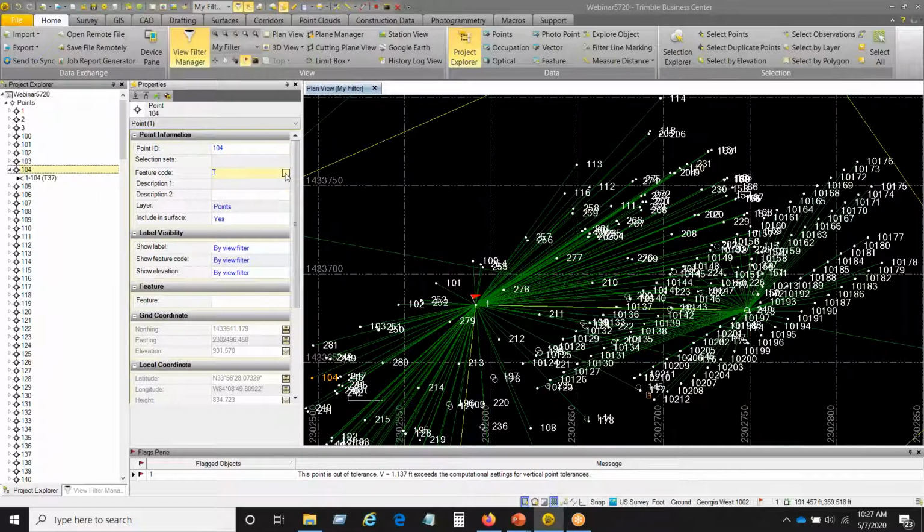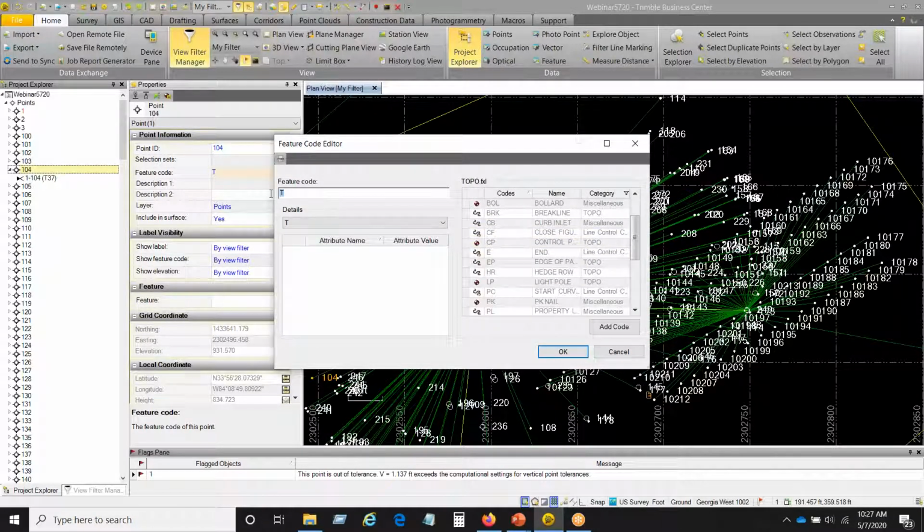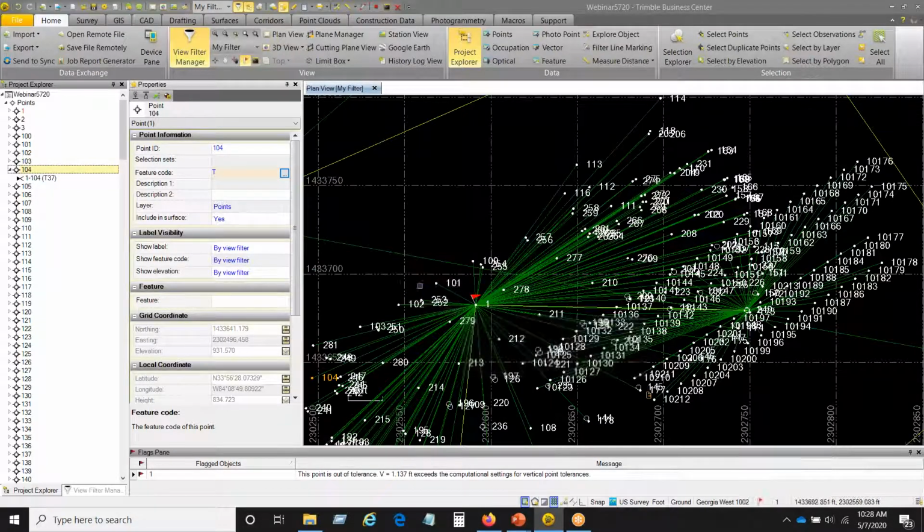Since I brought in a feature library, if I click here, I've got my whole feature library over here, so I can delete out the feature there and just choose it out of my list if I needed to change it. Now this really is a tree, so I'm going to keep that there. But again, if you have your feature library in here, you can change your codes that way without having to remember them and type them all in. All right, so I can change the point information there.